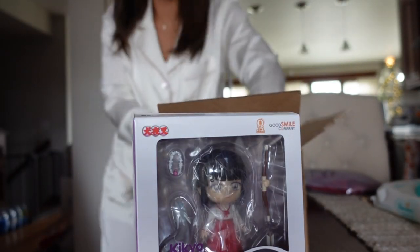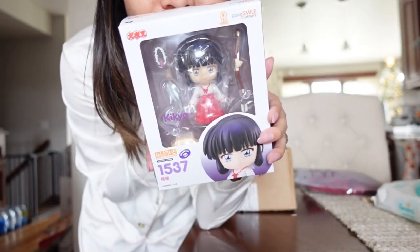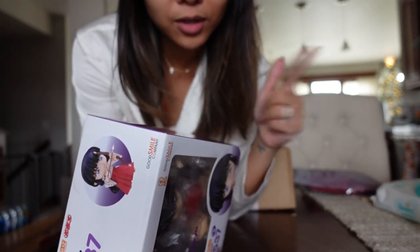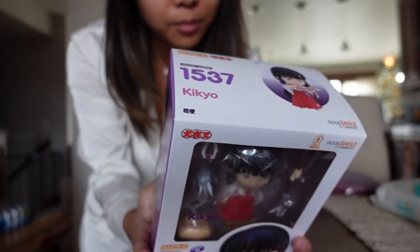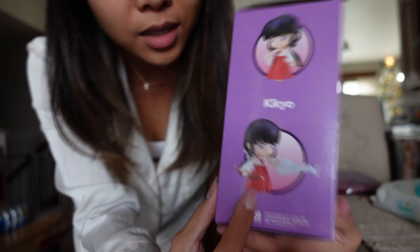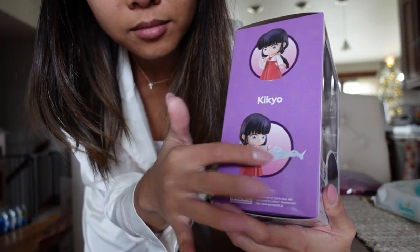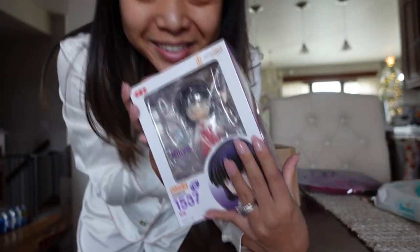I'll do an unboxing with you guys for sure, but there she is. Oh, she's so cute. I've already unboxed Kagome and Inuyasha last night, so I'm excited. I'm gonna open her up tonight too. She has a lot of cute poses. Oh, there's Inuyasha. A lot of cute poses, but my favorite one is this one where she's holding the soul thing that snatches souls for her. I forget what it's called, but so excited.